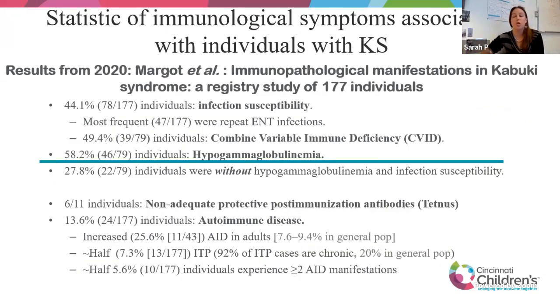So a little bit about what you would expect to see has been compiled by some other groups as far as immunological symptoms go within individuals with Kabuki syndrome. This is a compilation of 177 individuals that had been surveyed, and it includes both type 1 and type 2. A large percentage of individuals have infection susceptibility. This includes most frequently the ears, nose, and throat infections, so sinus infections and things of that sort.